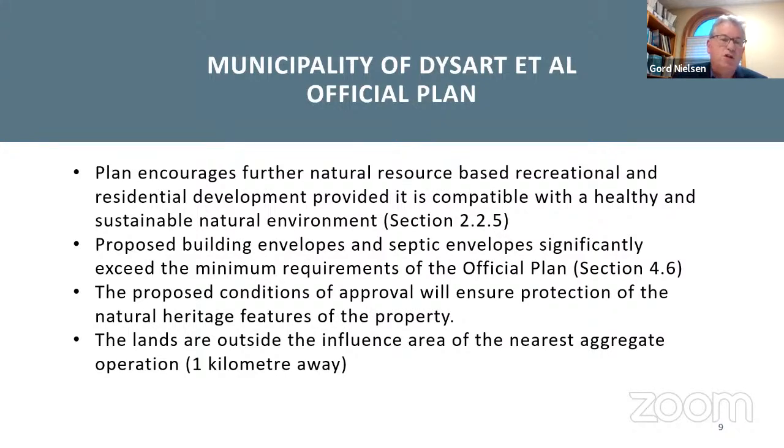Also, with respect to this official plan, the proposed building envelopes and septic envelopes significantly exceed the minimum requirements for setbacks in that official plan. Proposed conditions of approval will ensure protection of natural heritage features of the property. Next slide, please.